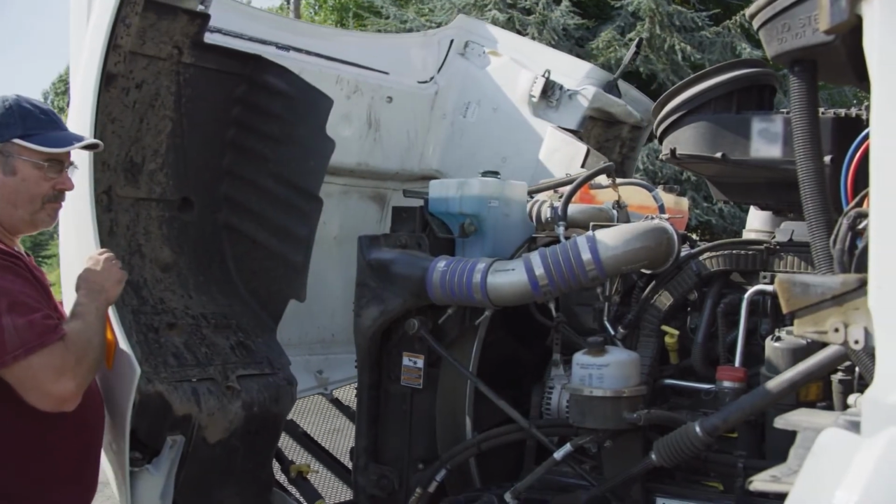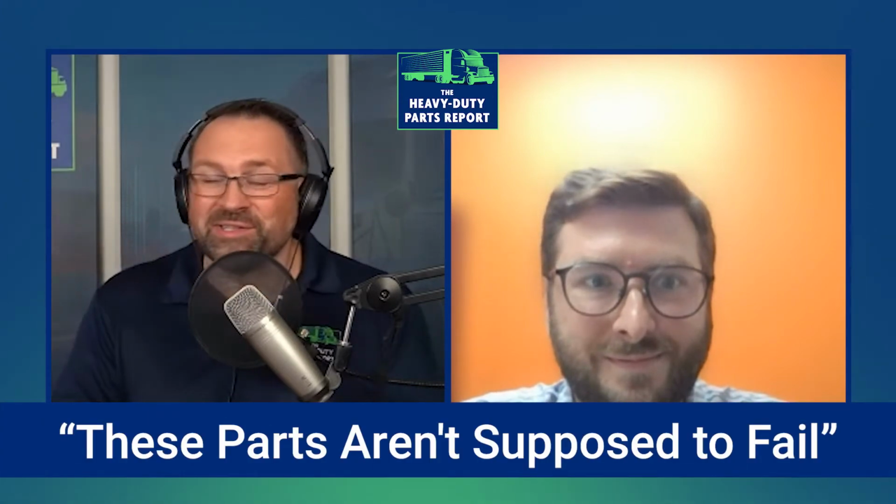I mean, most people are finding out they've got a problem with their CPC module because they come in the morning and get a cold no start where their vehicle just won't turn on. Right. So here's the thing. This is where that comment, these parts aren't supposed to fail, came from a customer in frustration.